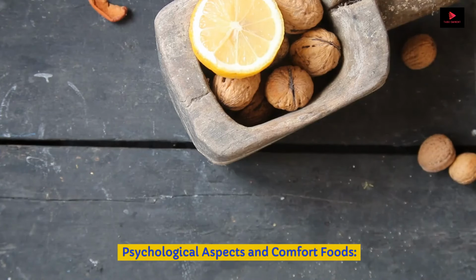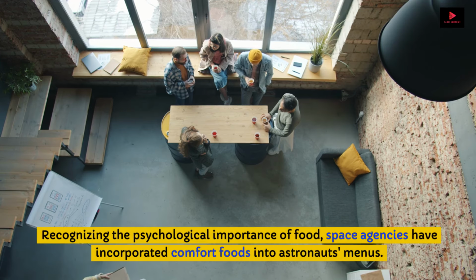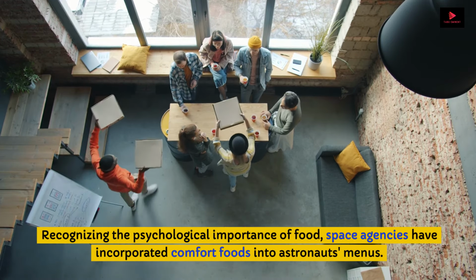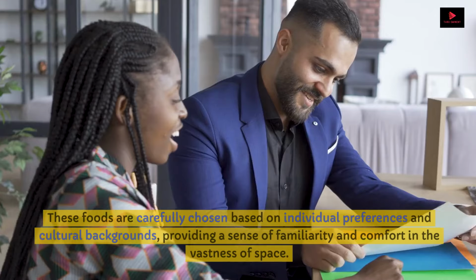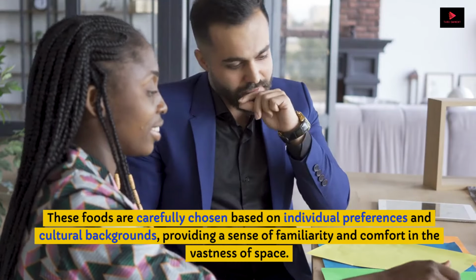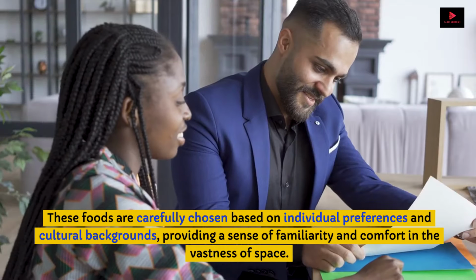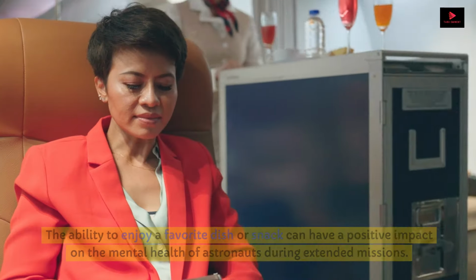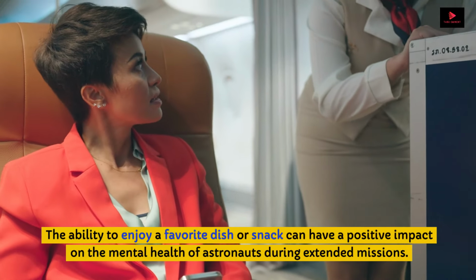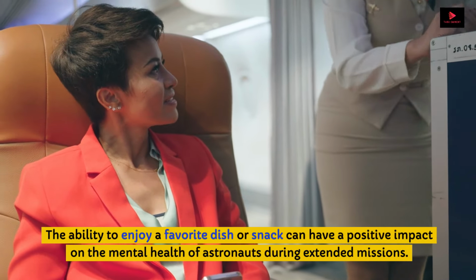Psychological aspects and comfort foods. Recognizing the psychological importance of food, space agencies have incorporated comfort foods into astronauts' menus. These foods are carefully chosen based on individual preferences and cultural backgrounds, providing a sense of familiarity and comfort in the vastness of space. The ability to enjoy a favorite dish or snack can have a positive impact on the mental health of astronauts during extended missions.